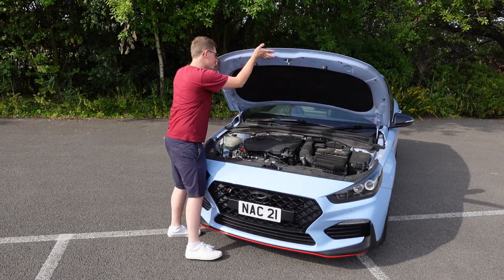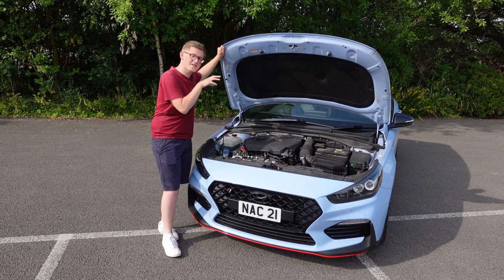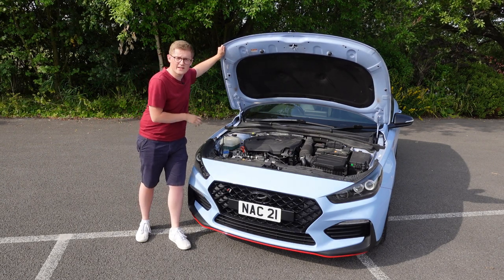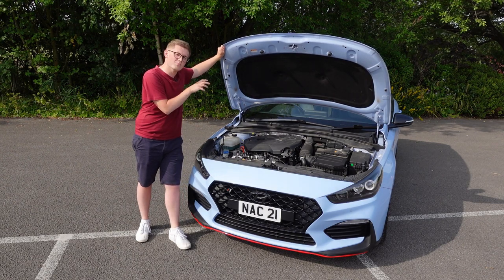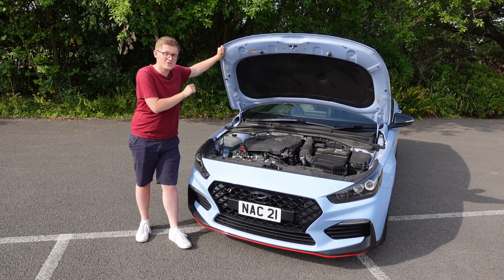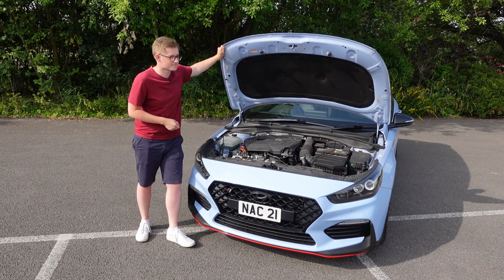Because under here is a 2-litre variant of Hyundai's really long-running Theta engine. And they've kept it updated through the years and engineered this TGDI version especially for the i30N. It has all the usual 16 valves, direct injection, variable intakes and valve timing, but it has a much bigger turbocharger. And that means that in this pre-facelift i30N Performance, it produces 275 brake horsepower and 260 pound-feet of torque.